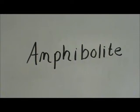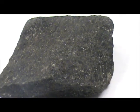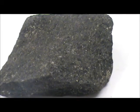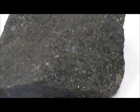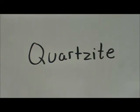Okay. Now on to number 30 on your rock tray, amphibolite. Amphibolite is a very dark and coarse-grained metamorphic rock. It is non-foliated and can be distinguished by its sparkly appearance. It is metamorphized basalt and is made up of mostly hornblende. 31 on your rock tray is quartzite.